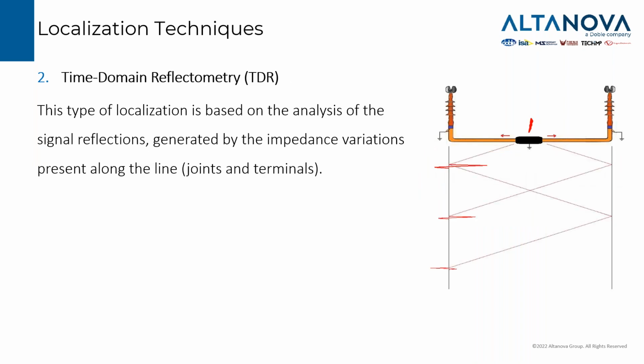Reflectometry is the second method presented here. It's more precise, of course, but we have some limitations due to the boundary conditions. First, to have reflection, the best thing is to have an open end of the cable, so we will have the full reflection of the signal. But we will also have to deal with the length of the cable, because the length will bring attenuation. So it can be hard to identify the peaks of the reflection if the cable is very long, because we will have a strong attenuation of the signal. In short circuits it can be a very helpful tool.